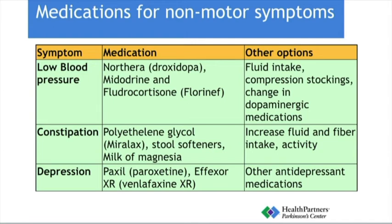Depression, very common in Parkinson's, common in the general population, but especially in Parkinson's also. There are some studies looking at specific antidepressant medications, so paroxetine and venlafaxine are the ones that have been looked at, and they were effective, but there are other antidepressant medications too that can be used, so it doesn't have to be one of those. This is just a continued list of medications for non-motor symptoms.